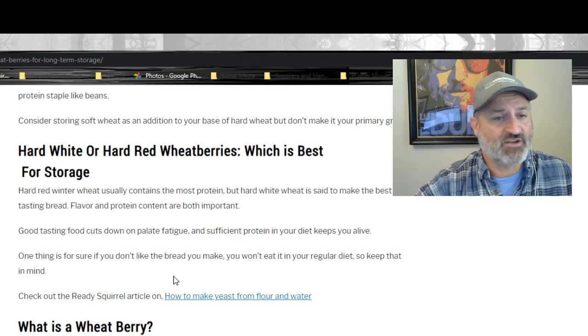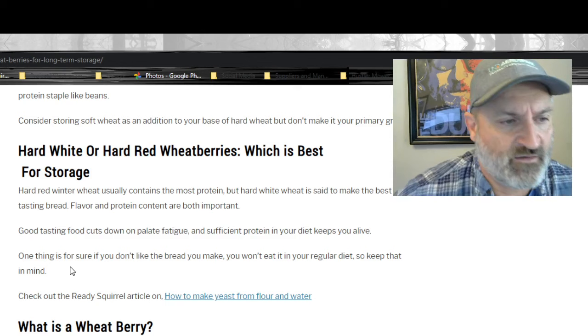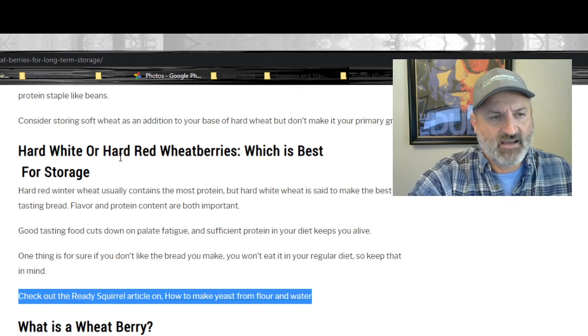Yeah, if you're starving, you're going to eat it. You're going to eat red wheat even if you don't like the taste of it, but why go that route? Why do that to yourself? You can check out Ready Squirrel's article on readysquirrel.com, how to make yeast from flour and water.